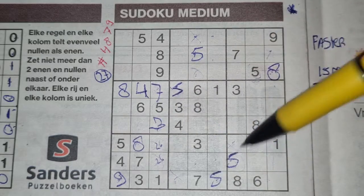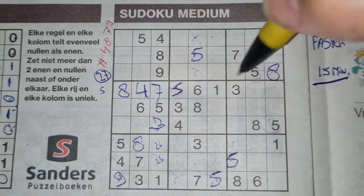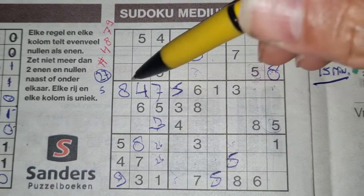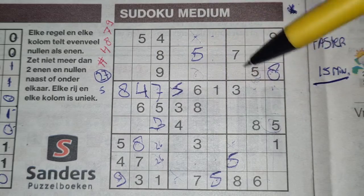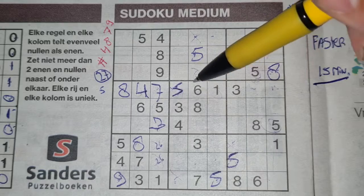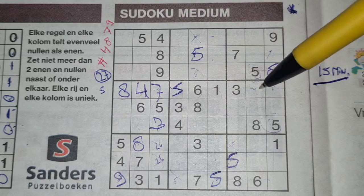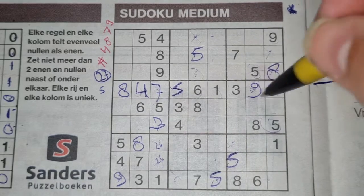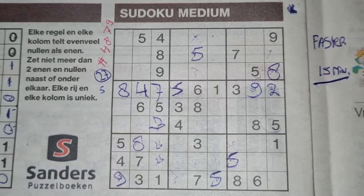I can see digit number one, number five. All right, two numbers left in this row. For the numbers, the 1, the 2 is missing, the 3, the 4, the 5, the 6, the 7, the 8, and the 9 is missing. 2 and a 9. We have a 9 in this column, so no 9 there, 9 should be here, and the 2 goes there.